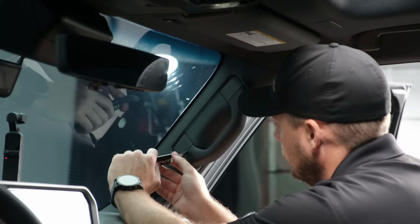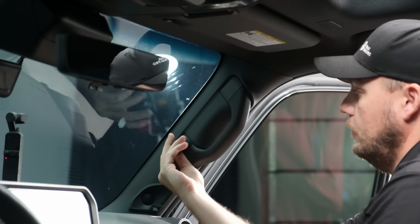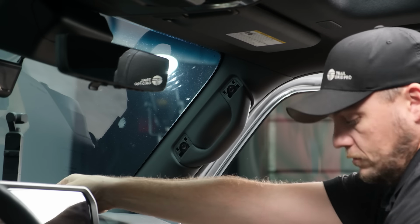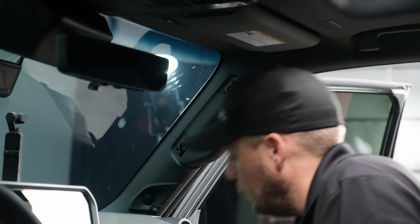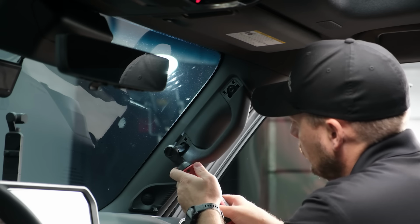All right, home stretch. Let's get out the A-pillar here. Again, we're going to take the covers off of the grab handle. And let's grab our 10mm. And we'll take out the 2 bolts.